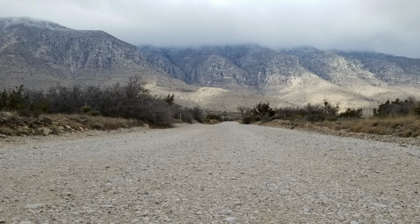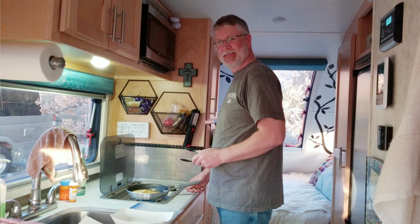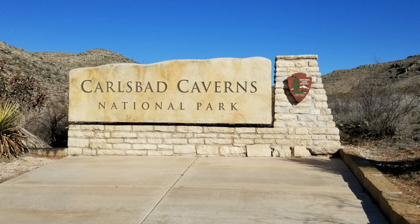While we were there, it was pretty overcast, had some winds and cool weather, and so we decided that we were going to just take it easy. The other thing to note about Guadalupe Mountains National Park is that it's only 30 miles away from Carlsbad Caverns, and so we decided to take that hike instead.